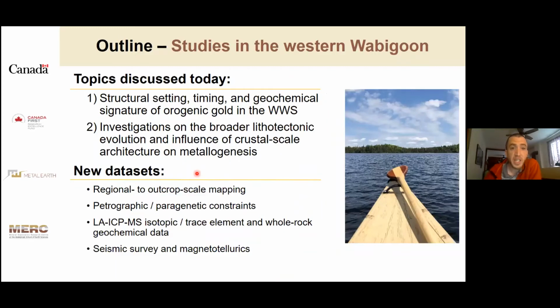So like I just said, I'm going to try and establish the structural setting, timing, and geochemical signature of the orogenic gold in the Wabigoon. And then we're going to talk about some of the broader lithotectonic evolution and crustal-scale architecture and those influences on metallogenesis.